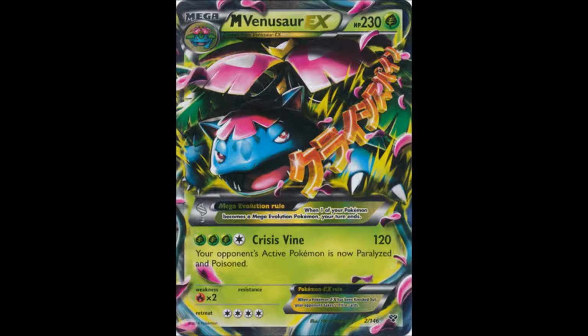Number 2, Mega Venusaur. Now the reason why I chose Mega Venusaur is, first off, it was my first Mega Evolution card that I got. The second, I did get a Mega Charizard Y. I'm not sure if that was on camera or not. I don't remember, but I did get a Mega Charizard Y.